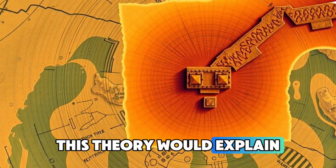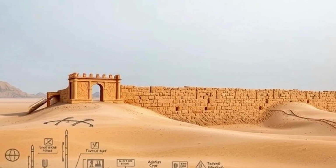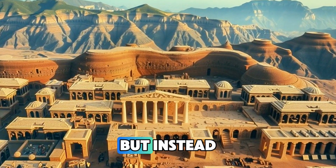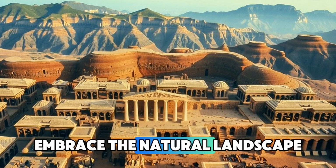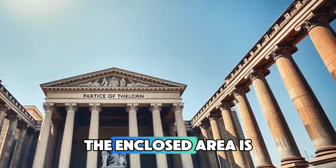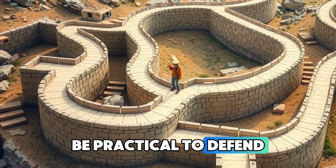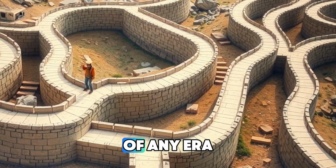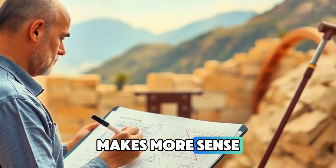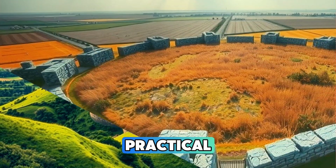This theory would explain several of Ranikot's unusual characteristics. Its walls don't follow the most efficient defensive pattern, but instead embrace the natural landscape in an almost artistic fashion. The enclosed area is far larger than would be practical to defend with the military technology of any era, and its remote location makes more sense if its purpose was ceremonial or symbolic rather than practical.